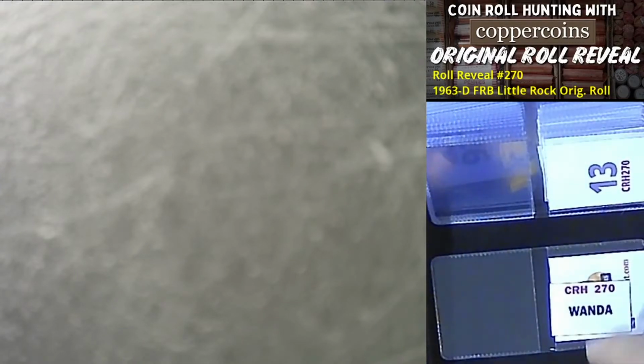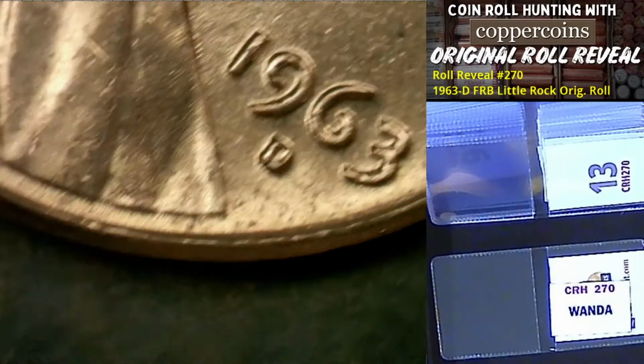Hello, Coin Junkie. My next coin is going to be this. Coin number 12 for Wanda. Let's see what Wanda gets. Yeah, it seemed like I was in a freezer. Talking in a tunnel.